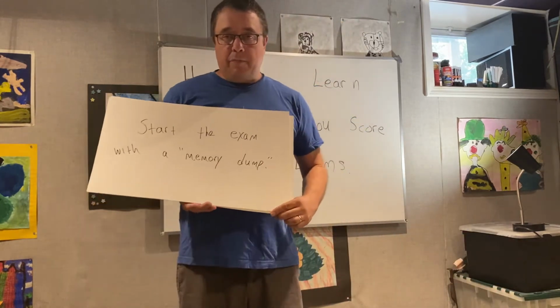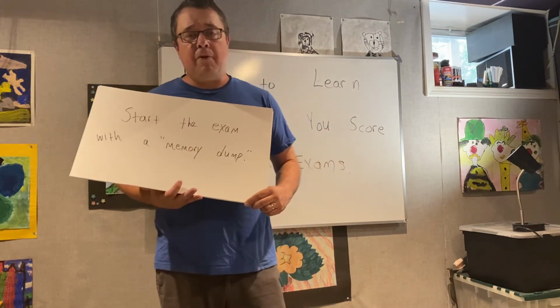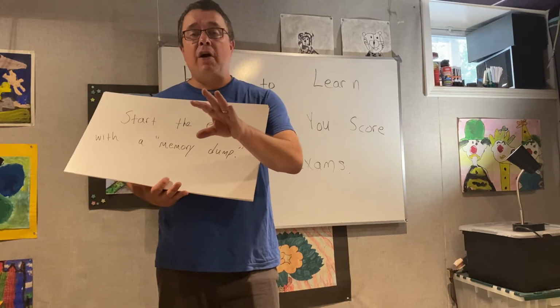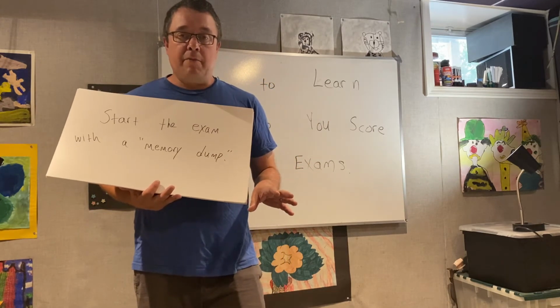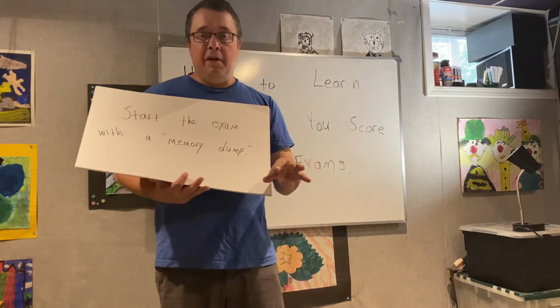Start the exam with a memory dump. This is a very big, important idea. If you have formulas that you rely on that you think you might forget or mess up, find a blank page somewhere on the exam and write the formulas down that you're afraid you're going to forget by the end of the exam. It is not cheating if it's in your memory. It's a memory dump, and that's completely legal.